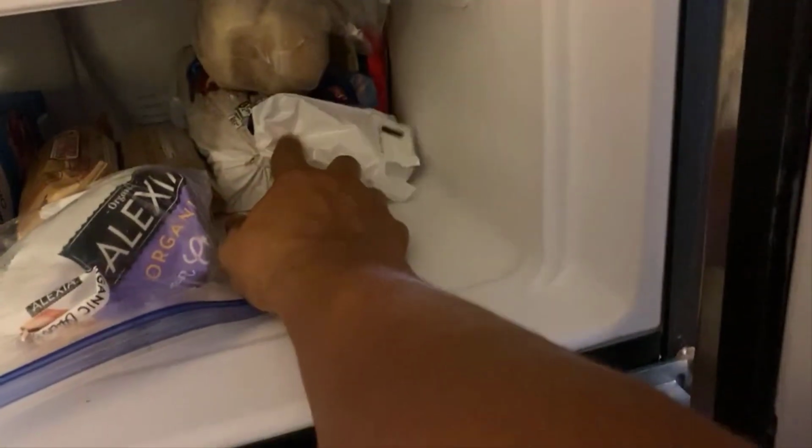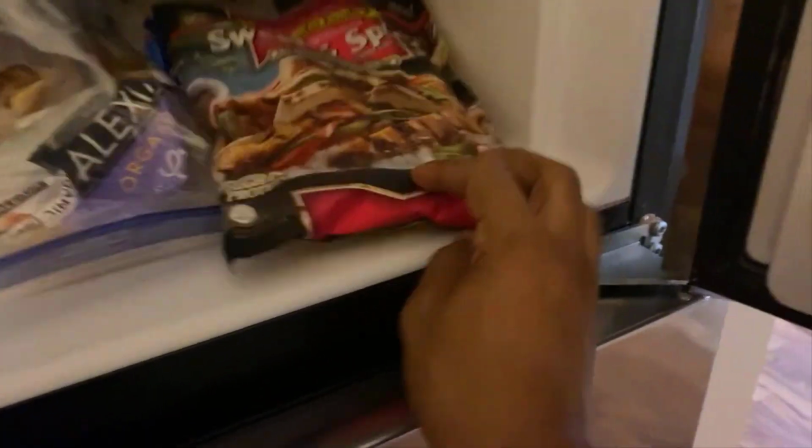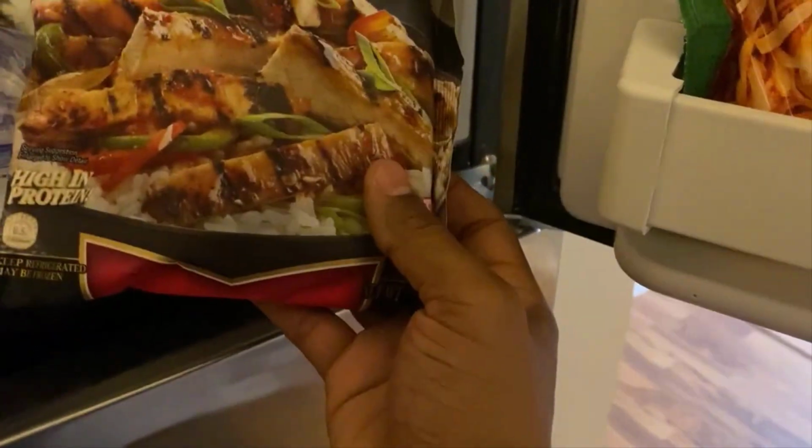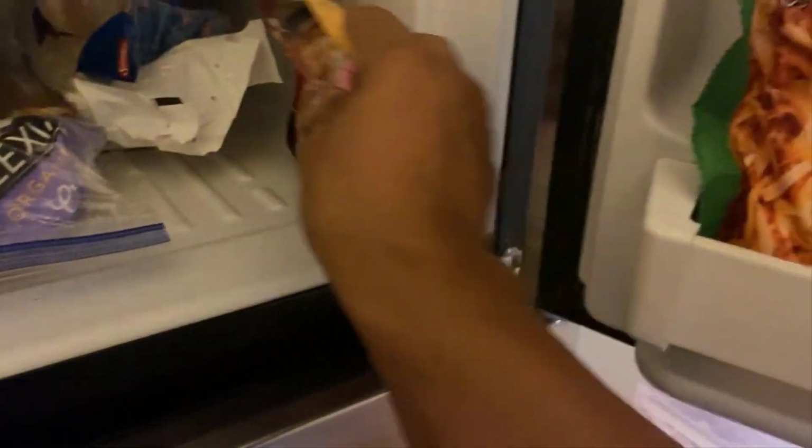Down below here, we got some extra bread, rolls, stuff like that. Nothing crazy there. I think I got, again, another thing for my son to try. Some sweet and spicy chicken. What is this? Yeah, some kind of chicken here. Pretty sure he's not gonna want to try that, but we'll see how it goes.